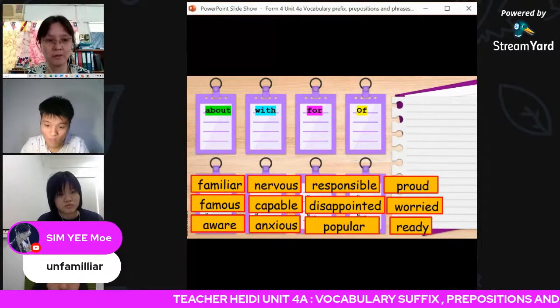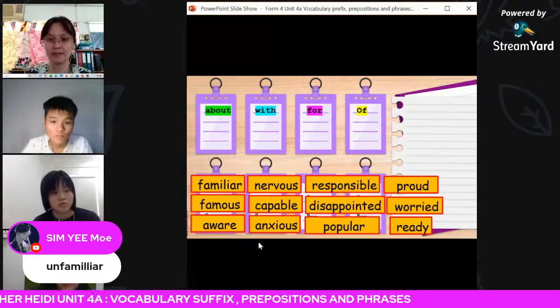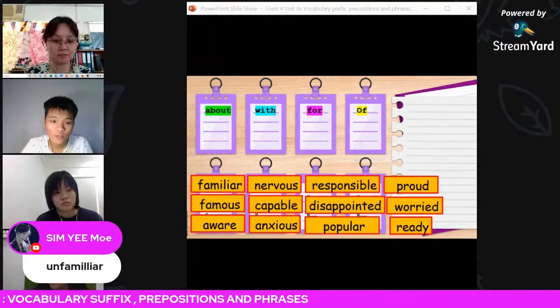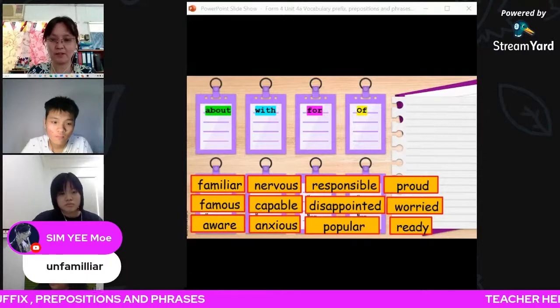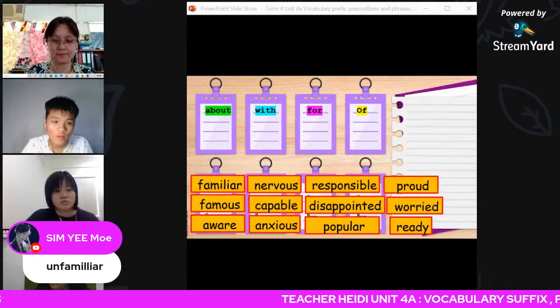Okay, I think among all, everyone understands except maybe "anxious". Anxious means worried, sama. But if you can use the word anxious, then it's a plus point. It's the same.